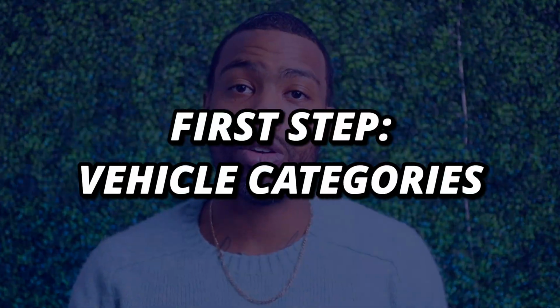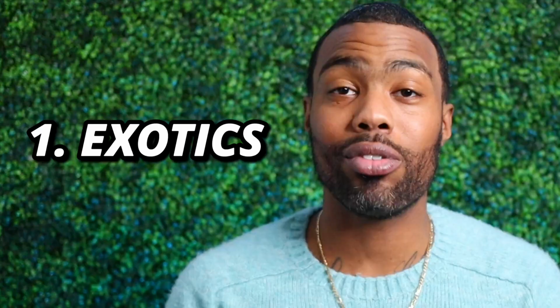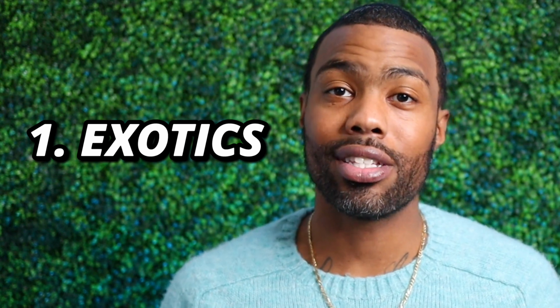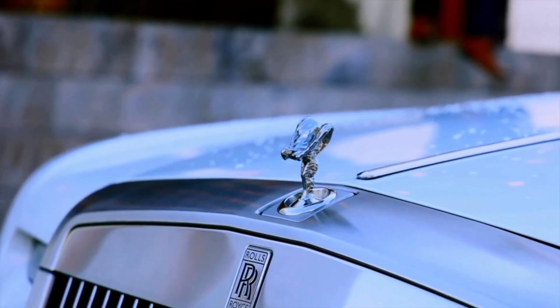Understanding the different categories of vehicles is your first step to knowing what vehicles can be profitable or not on Turo. Let's discuss the different types of vehicles that you can rent out on the Turo app. The first thing that comes to mind a lot of times are exotic cars. So this can be the Lamborghinis, Ferraris, McLarens, basically the really expensive cars that you see the gurus on the internet talking in front of.